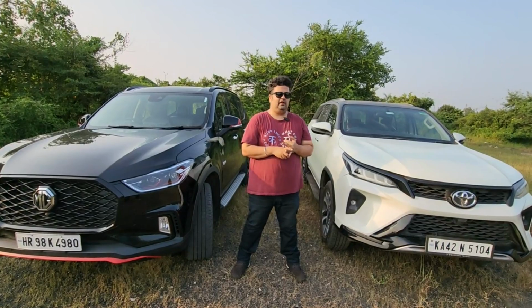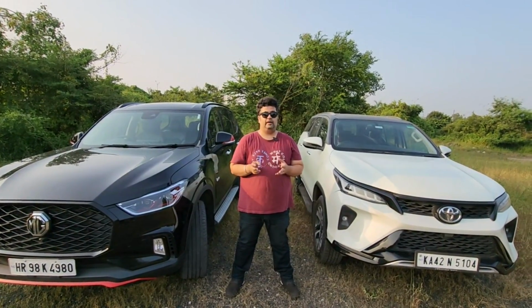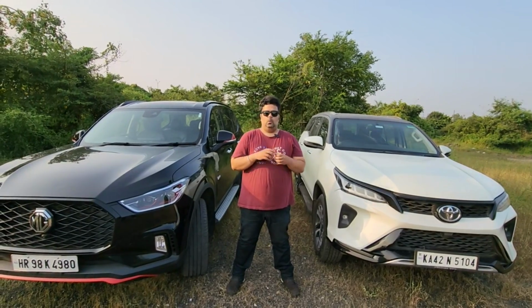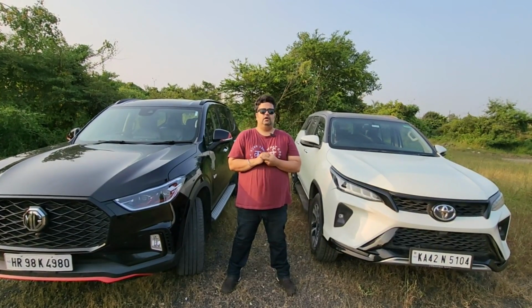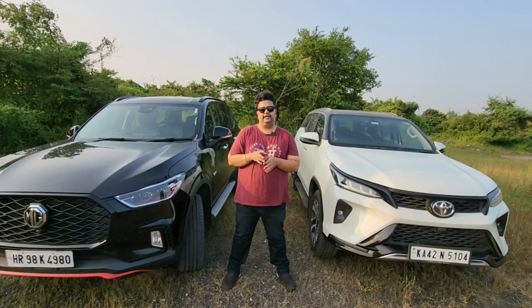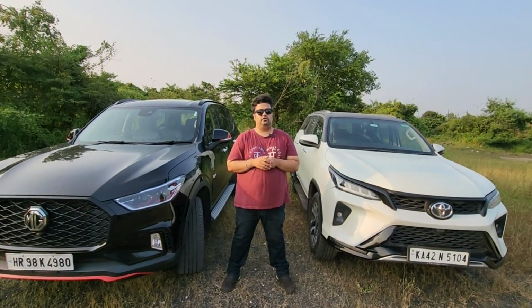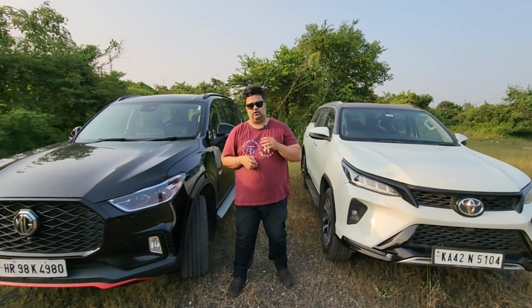The second thing is the ladder on frame chassis, and the third part is that big diesel engines with automatic and manual gearboxes. What are they like? Let's find out one by one by telling you what these SUVs are all about. I'm going to keep it brief as possible because you've already seen detailed videos and read reviews on our website for both of these cars. Let's begin with the MG Gloster.